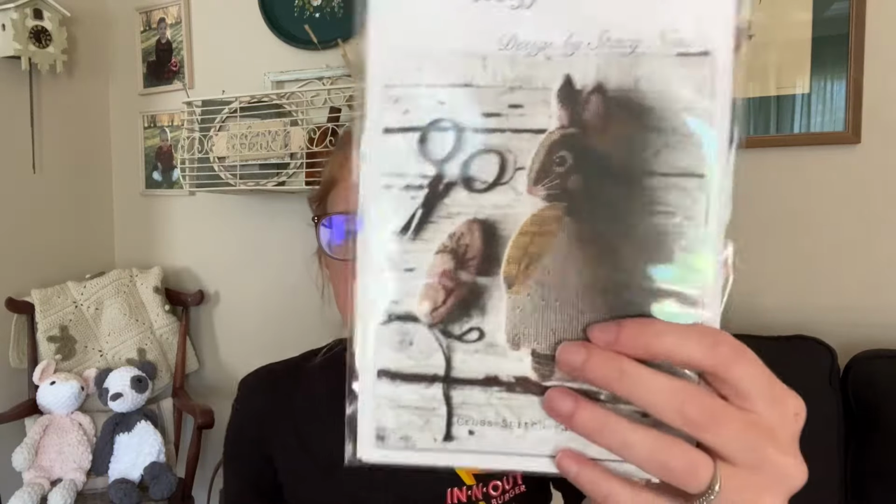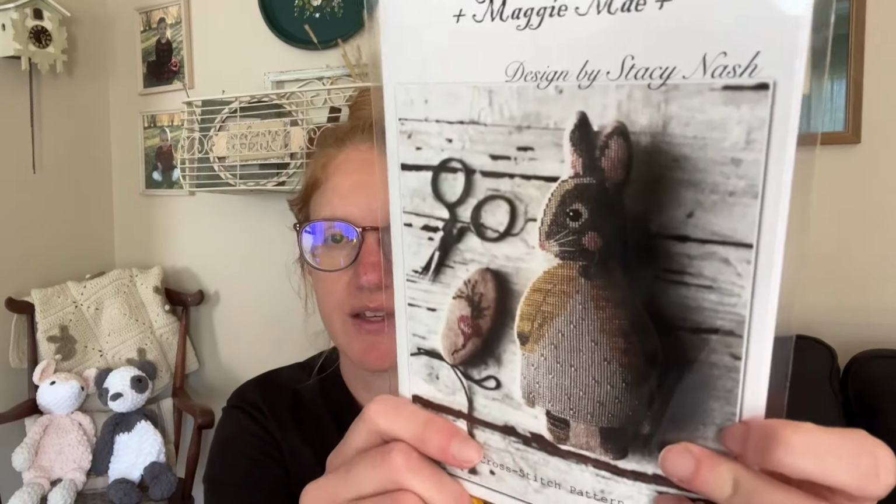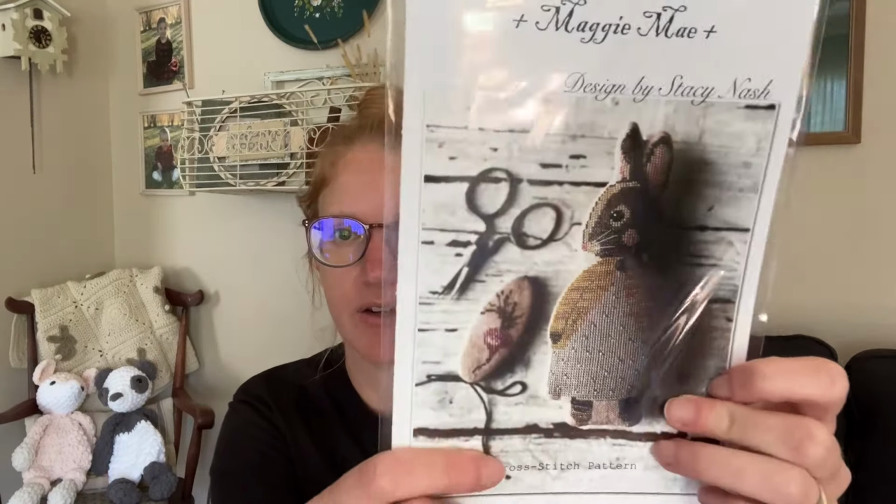I picked up my first Animal Cracker series. I got Maggie Mae. I chose Maggie Mae because my daughter Jules loves bunny rabbits, and her favorite color is yellow. So when I saw this, I thought of her and her love for bunnies and yellow. It was hard to choose one, but that's what made me choose Maggie Mae. This is actually also stitched on that 36 count raw Edinburgh linen that I absolutely love. So I'm going to have to get more, and I want to stitch this up and finish it immediately. This is on my immediate radar.